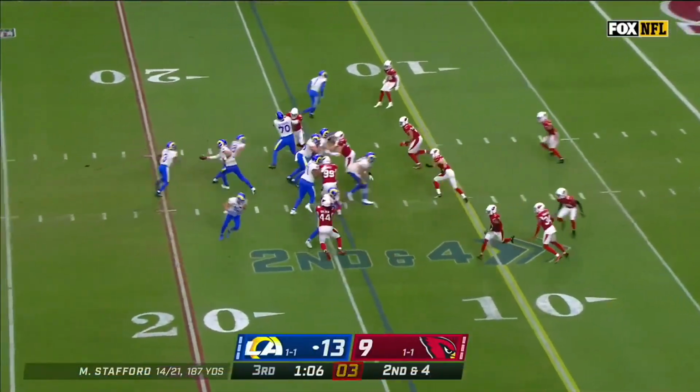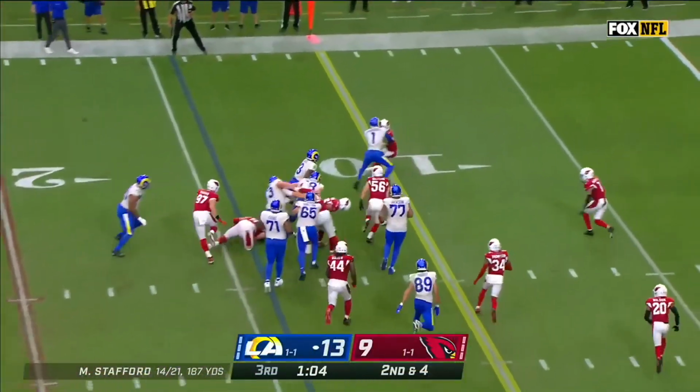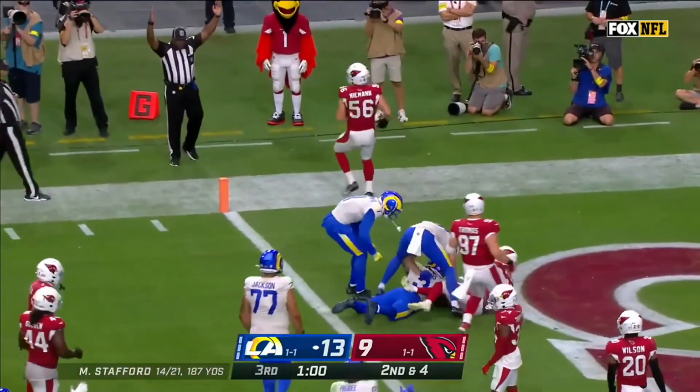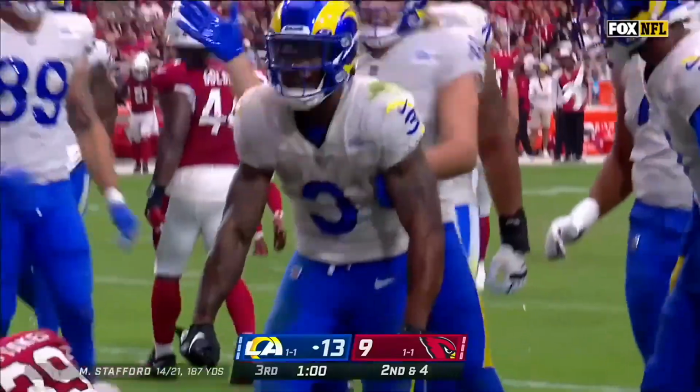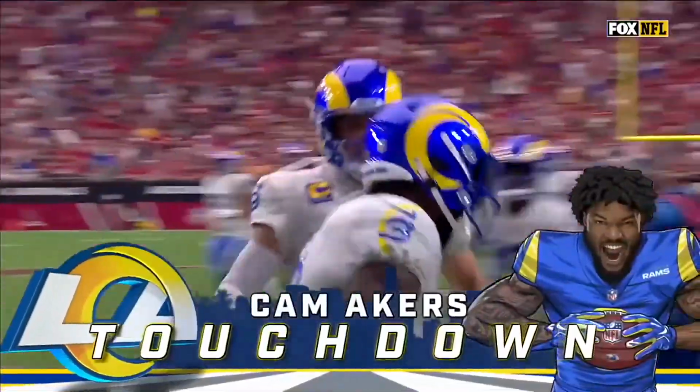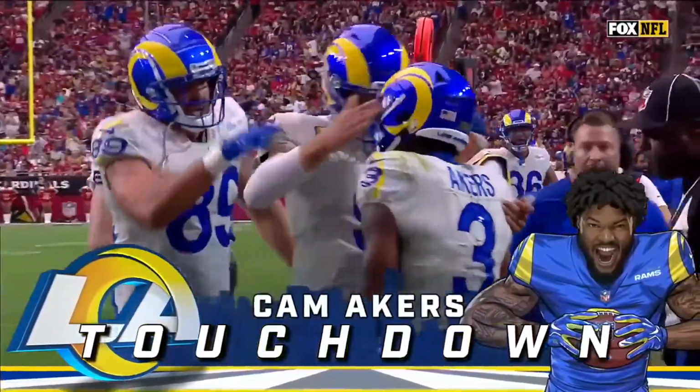Motion from Kupp. The give is to Akers to the edge. Akers inside the 10, inside the 5, leading to the goal line. Touchdown, Cam Akers. 14-yard touchdown run. And the Rams back on the board, up 19-9.